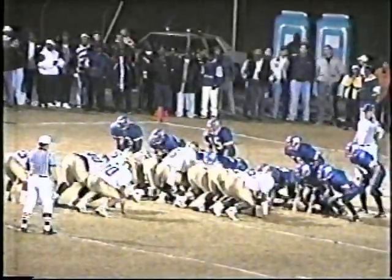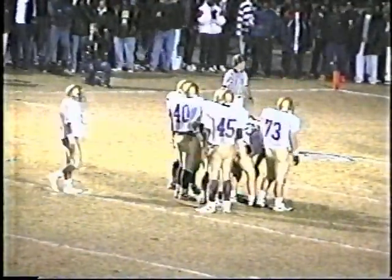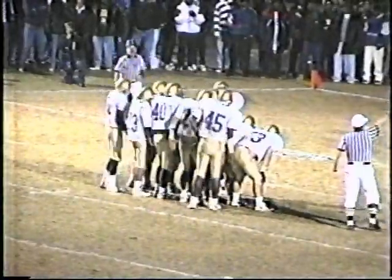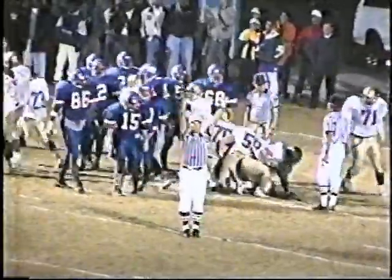First and goal for the Purple. Johnson. No signal. He's close. Second and goal for the Purples from the Wildcat 2 yard line. Colton going over left guard, goes in for the Purple touchdown. At the 7:35 mark of the third quarter, the Purples are on the board for the first time tonight. Dylan Colton, a 2 yard run.